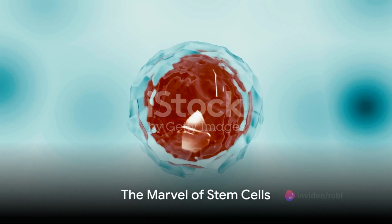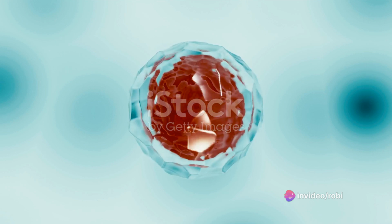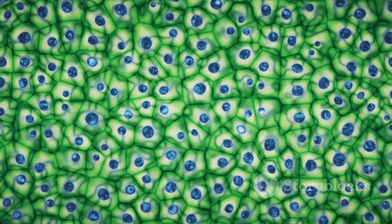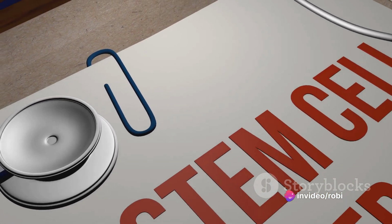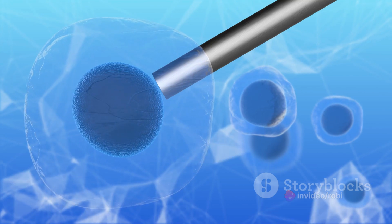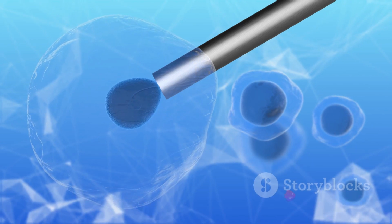Have you ever wondered what challenges lie in the path of stem cell manufacturing? Imagine the complexity of nurturing these microscopic powerhouses of regeneration, ensuring their growth and preservation. The crux of the issue lies in the ability to reproduce these cells at scale while maintaining their essential characteristics and viability. But before we dive deeper, let's take a moment to appreciate the marvel that is the stem cell.